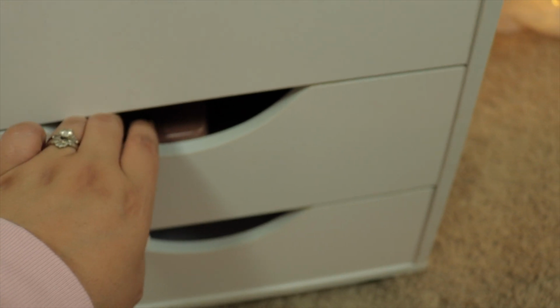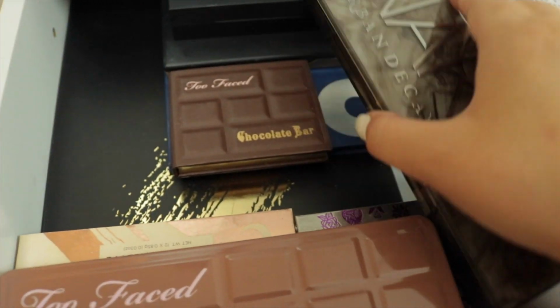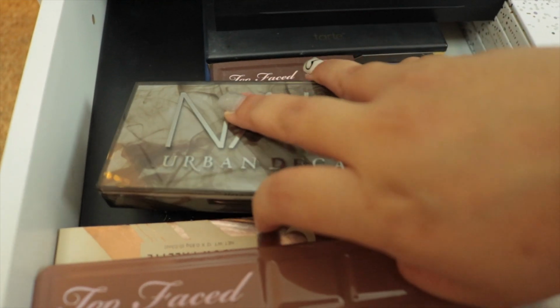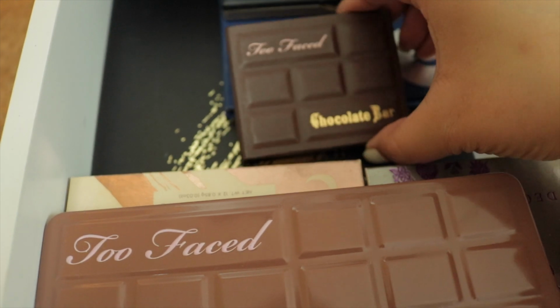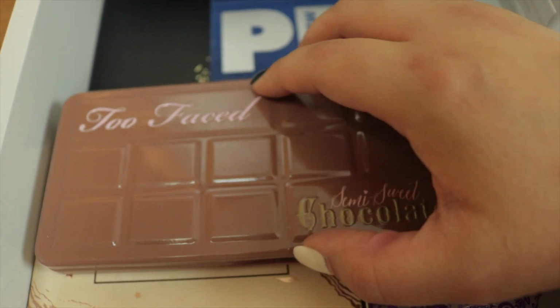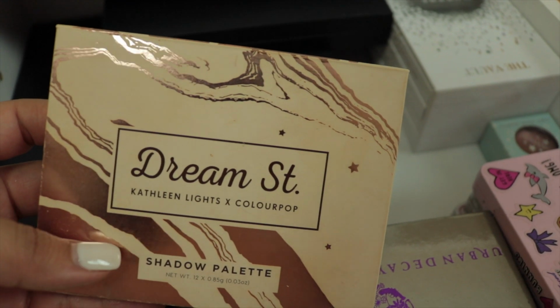And then on my next drawer, I have this single one. So I have this palette, and then I think I bought this on sale like for 11 bucks. This is the Smoky palette. What else? So this is just like a sample of the Too Faced chocolate bar. And then the semi-sweet chocolate bar palette. This is a nice palette. What else? I have the ColourPop Dream Street palette from Kathleen Lights.